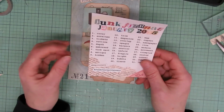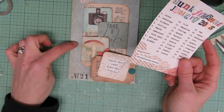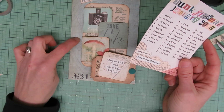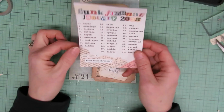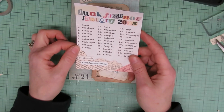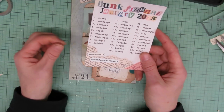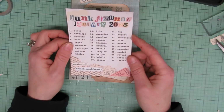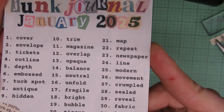And let's see. So today was day number 21 for map. I use the map on the background piece, and there's a map kind of in the back of this. And then when you open these, you also see a map. So I think I did justice to the prompt for today. And then tomorrow the prompt is repeat. So I think I have an idea for that one too.